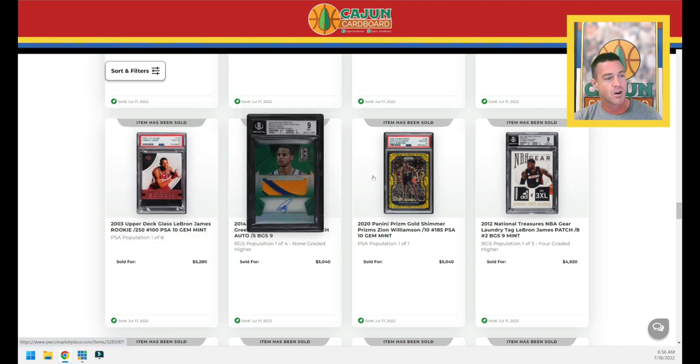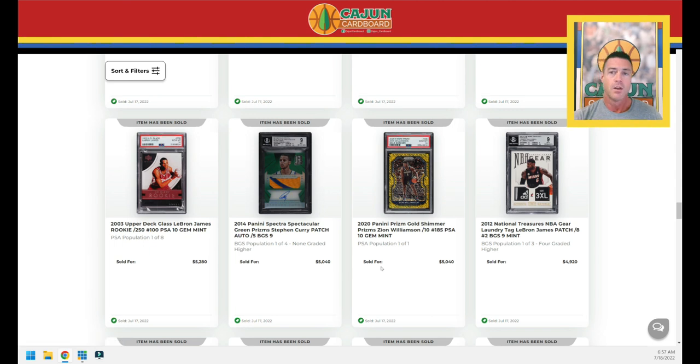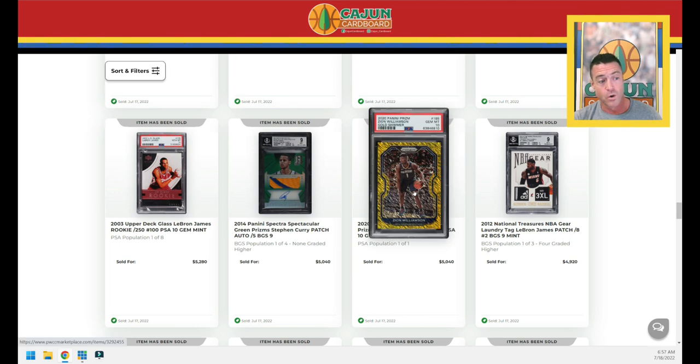Steph Spectra Patch Auto, $5,000. Gold Shimmer. These were numbered to 210. Zion Williamson Gold Shimmer. Remember, Gold Shimmer, Gold Wave, Black Gold, none of those sell for the same price as the True Gold serial numbered to 10. But this Zion sells for $5,000. This card would have sold for probably $50,000 or $60,000, maybe $100,000, 15 months ago, if you ask me. That's how nuts his cards got. So people have apparently come back to earth.